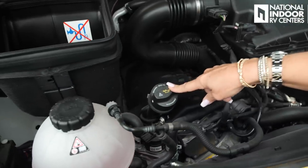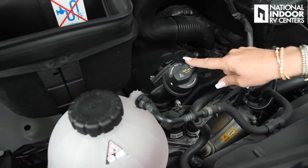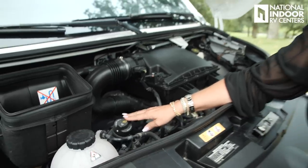Then we have our oil fill. Now, Mercedes doesn't send this with an oil dipstick anymore. If you want to get one, you can go to Mercedes and you can source one there.